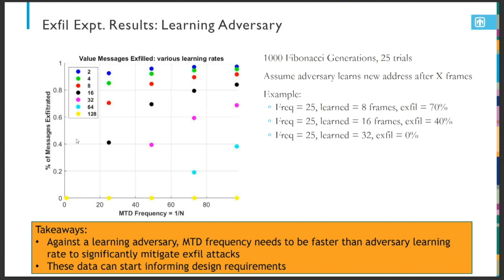One thing that it taught us is that if you're going to have something like MTD in your system, how fast can you change it? If it takes a lot of resources to change it, then maybe MTD isn't right for that system. And that's okay, but that's what we learned from this. But if you can change it fast, then it may be appropriate. So it starts helping you with informing design requirements.